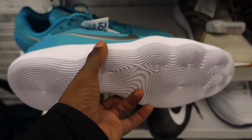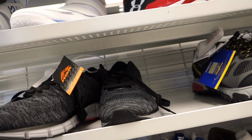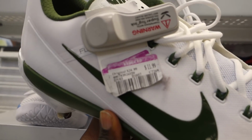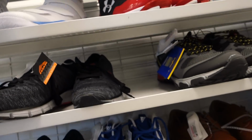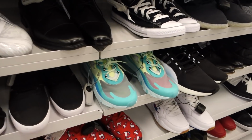Now this is the next location. Of course, went straight back to the shoes. Grabbed up a pair of Hyper Dunk lows in a really large size. Here was a pair of baseball cleats, and these were also on clearance for only $12. But I believe I showed this to you guys a couple weeks ago as well, so they're still sitting, so they might drop the price on those even further.